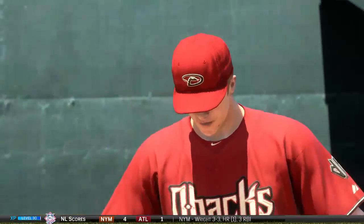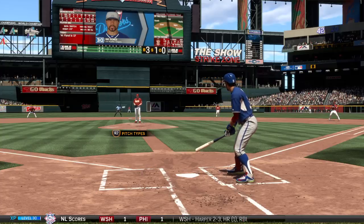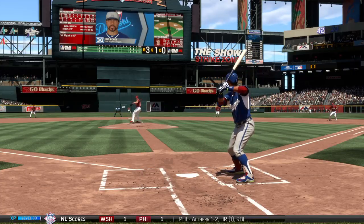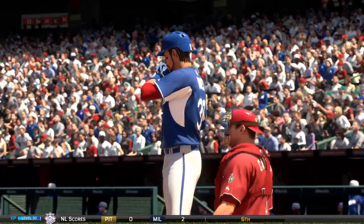It's 3-1 now. You have to figure that he's really going to need to keep the walks in check if he's going to have success here. I was thinking the same thing. No free rides. You've got to make these guys earn it. The 3-1 is on the way. That's in there, and it'll run the count to full, 3-2.